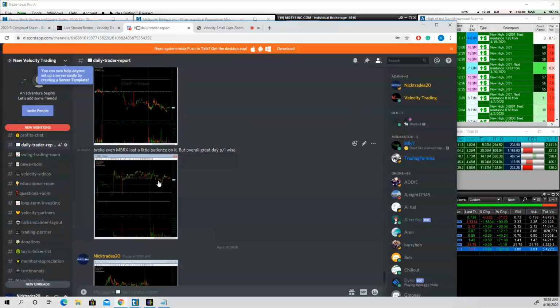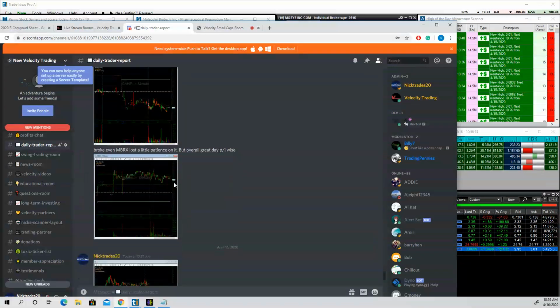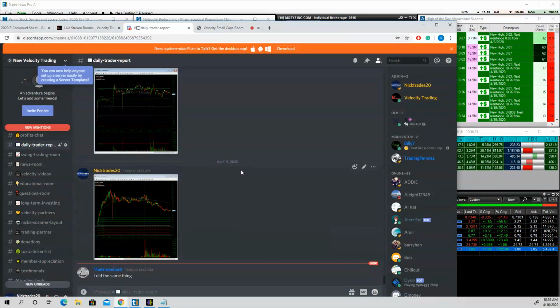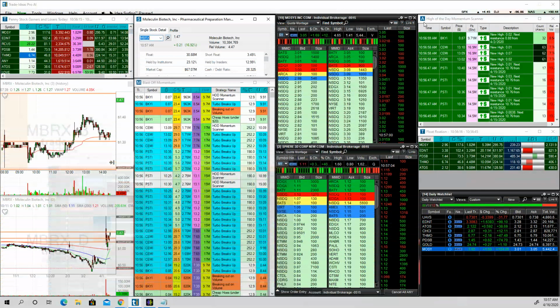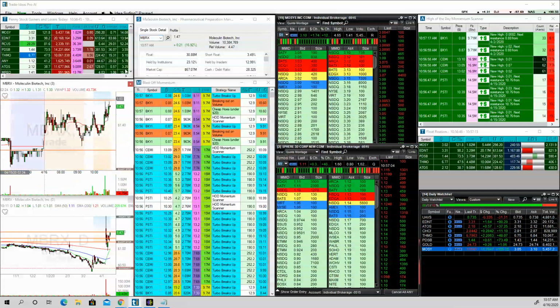But overall, I think these day two setups, these bag holder short setups, have been really working well lately. Overall, we've been seeing a lot of good moves on the long side, but today was probably the first really noticeable day so far that we've seen major fail follow through. EDNT, THMO. It's just one day, but we'll see how it looks tomorrow. We'll see if tomorrow is kind of the same way.